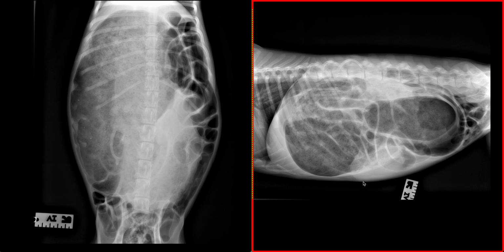The renal and urinary bladder silhouettes are poorly visualized in this series. The abdominal serosal contrast is reduced, which is likely due to visceral crowding. However, the presence of wispy soft tissue opacity is not entirely excluded.